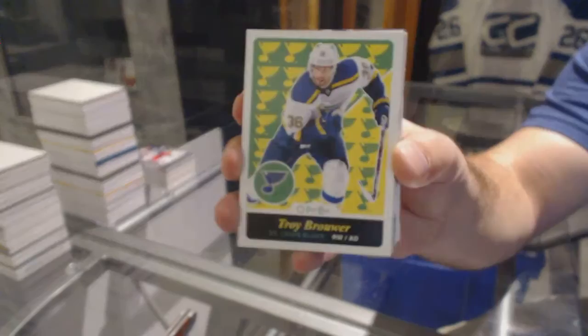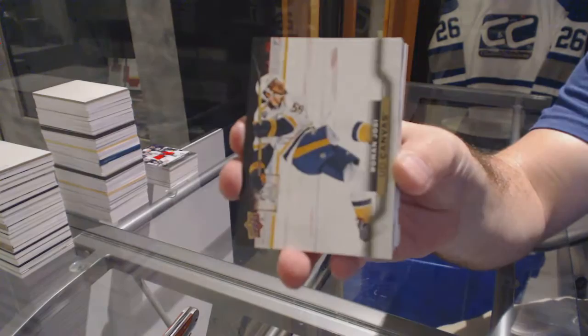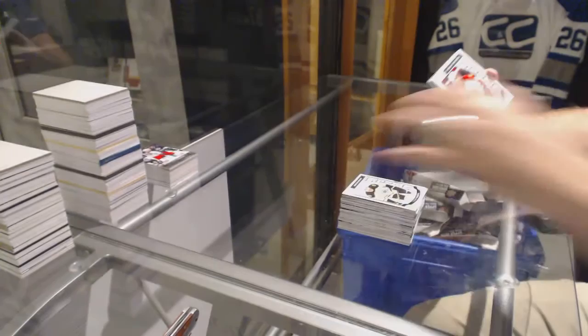Oh, nice. For the Carolina Hurricanes, Brock McGinn, Young Guns. Canvas of Roman Josi for the Islanders. Sorry, Nashville Predators, my apologies. Marquee rookie for the Boston Bruins, Tyler Randall. Marquee rookie for the Florida Panthers, Connor Brickley.